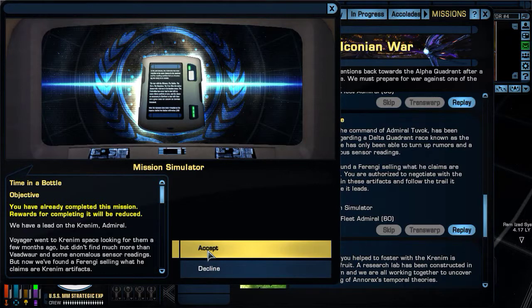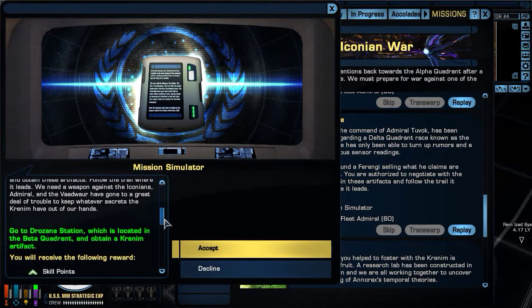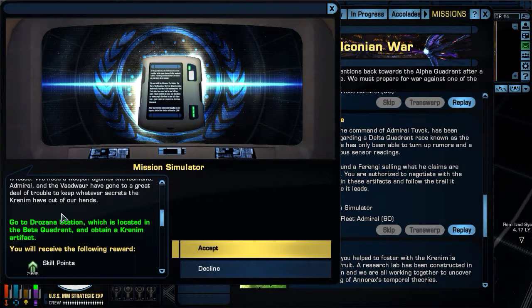We need a weapon against the Icodians, and the Vardwar have gone to a great deal of trouble to keep whatever secrets the Krynim have out of our hands.